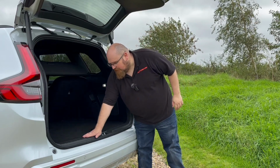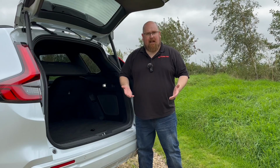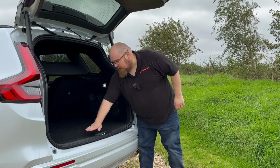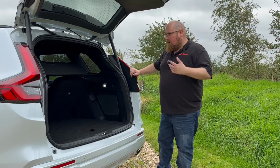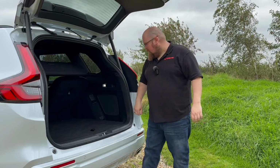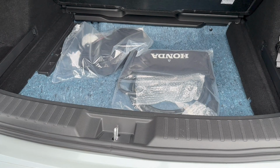The boot lip is nice and low, so it means lifting heavy items into the boot is really easy, and even if you've got a dog as well, they can just hop on in and don't have to jump very high up. Also, you've got no load lip whatsoever. And then when it comes to features, we have got a 12-volt socket, we have got some shopping hooks, we've got some tethering hooks as well, and we've also got a bit of additional underfloor storage.